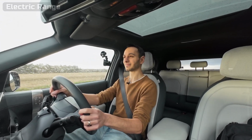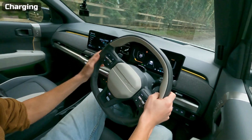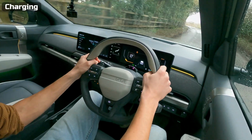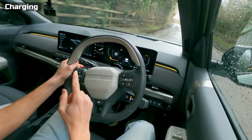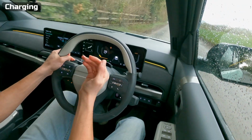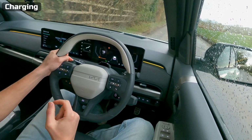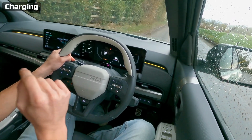Now, what I really do love, however, is the fact that you've got a multitude of customization options when it comes to regenerative braking. Right now I'm on I-pedal mode, which allows for full 1-pedal driving, and I'm on level 3 mode, which is the harshest mode. If I were to lift off the accelerator pedal at roughly 30 miles an hour, the vehicle will come to a complete standstill.